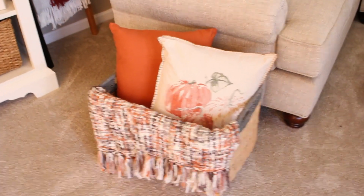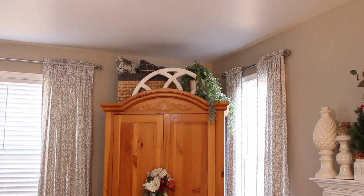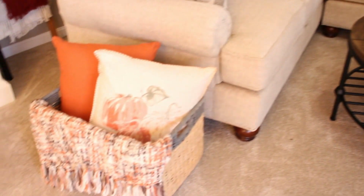I have some on our lower level. I have some that I like to use on top of my taller cabinets, like this one in the corner that has a couple pillows in it. It just makes a really nice space to add some color and decor to your room.